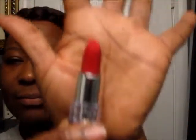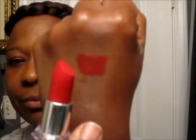She's a dark red lipstick. That's the color, Rouge. Okay, my next color is Iced Coffee. That's what she looks like, Iced Coffee. This color is close to my skin tone, so you probably can't see it. Okay, Iced Coffee.